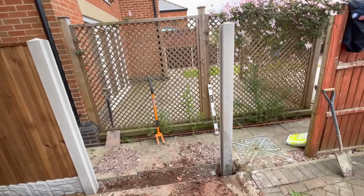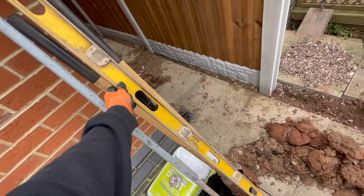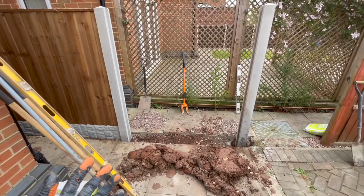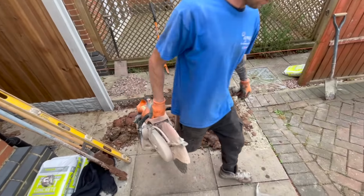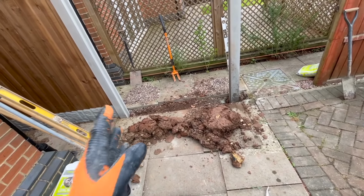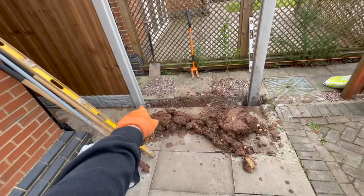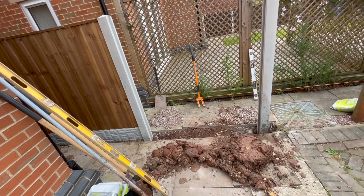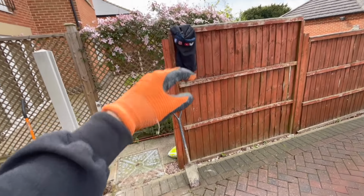You just saw me and the lads put this post in, and you saw us level off with these to make sure that it's sitting at the same height as the customer has asked. So now it is gravel board time, and it's 160 centimeters. So I'm going to cut that at 160, slide that gravel board in. Hopefully the bed is decent and low enough, obviously because we're matching gravel board top to gravel board top. And then I'm going to ask the customer what he wants to do with this one. If he does want this one lifting up a bit, not a problem.